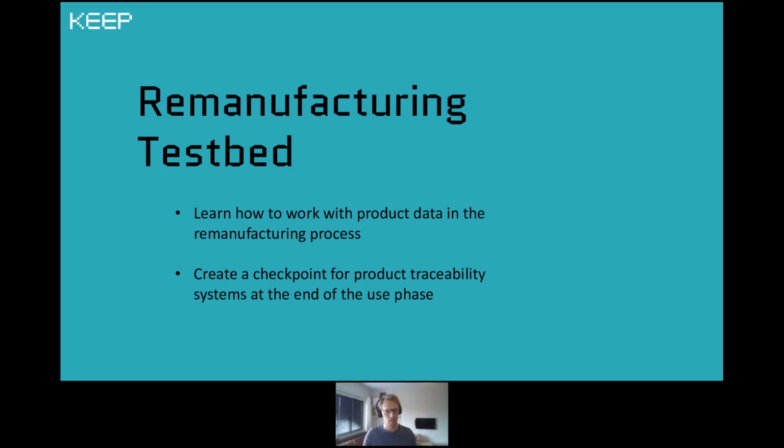In the beginning, the idea was that we needed to create something that allows us to learn how to work with product data within the remanufacturing process. To do that, we needed something that we can test in different settings in real life. And then we also wanted to find out how we can create a sustainable checkpoint for traceability systems at the end of the user phase.